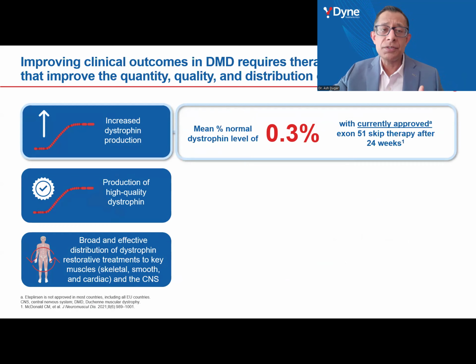So when it comes to therapeutic approaches in Duchenne, there are three key considerations that we believe are important to keep in mind for any therapeutic. First, increased dystrophin production, the production of high-quality functional dystrophin, and then the broad distribution of the exon skipping PMO to key muscles impacted by the disease, such as skeletal and cardiac muscle, as well as the CNS.